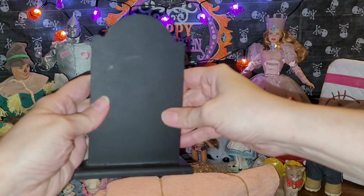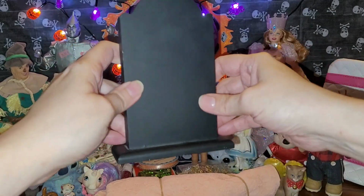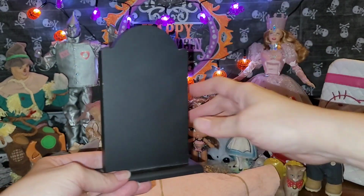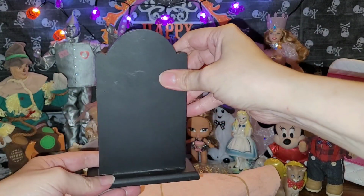I also grabbed this because all of their Halloween-y stuff was half off, and it was 50 cents to begin with, which meant it was a quarter. I thought it would be super cute for me to decorate for the dollies, maybe do a little tutorial with you guys.